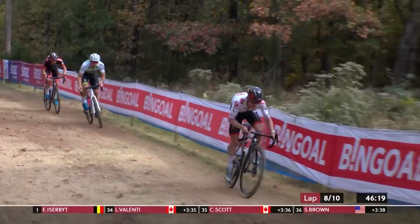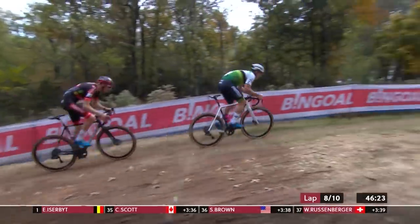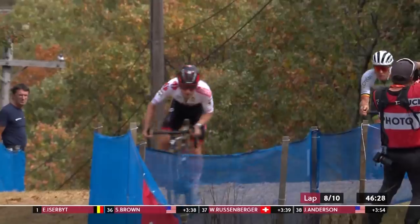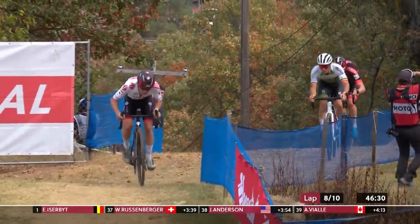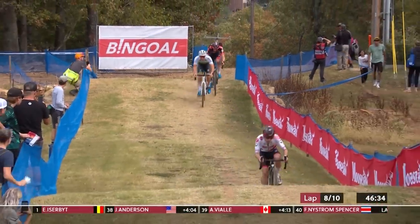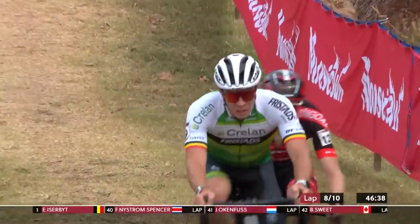Here's the big climb once again, and here's Iserbyt really digging deep to try and open it up. Wow, Iserbyt there is a huge move. And you can see the difference in cadence, Sweck pushing the big gear. This isn't going to be the place where Sweck's going to be able to do the big damage. It's going to be Iserbyt. Iserbyt knows. He looks back. Is this making a difference as he throws his head left and right? That's the question right now.